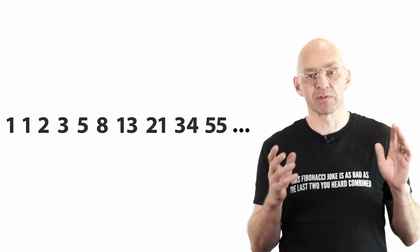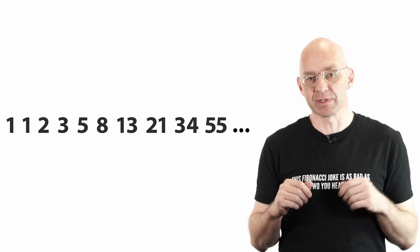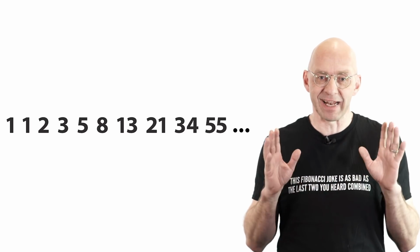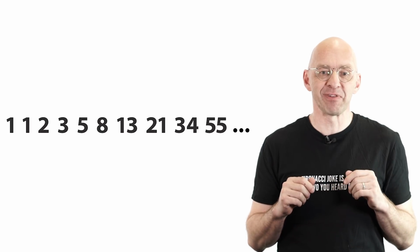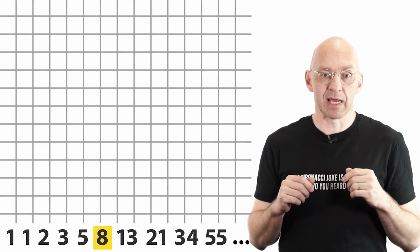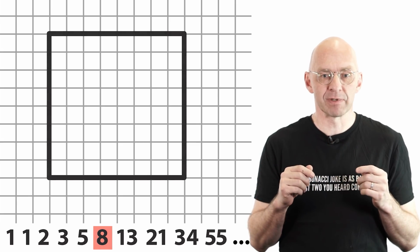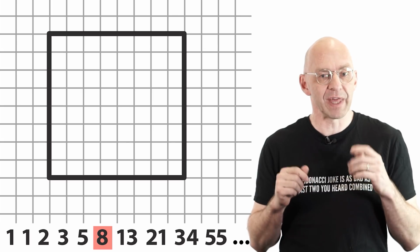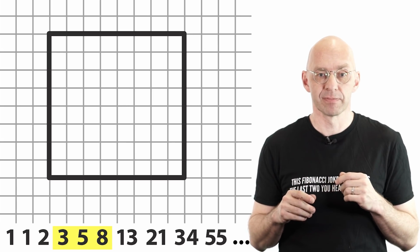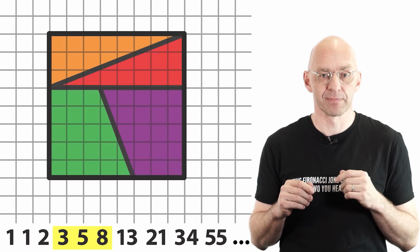1, 1, 1 plus 1 is 2, 1 plus 2 is 3, 2 plus 3 is 5, etc. You all know the sequence and may be sick of it, right? But anyway, begin by choosing one of the Fibonacci numbers, say 8. Next, make an 8 times 8 square. Now, 3 and 5 are two Fibonacci numbers that come before 8, and so they add up to 8, right? We can use 3 and 5 to cut up the square like this.